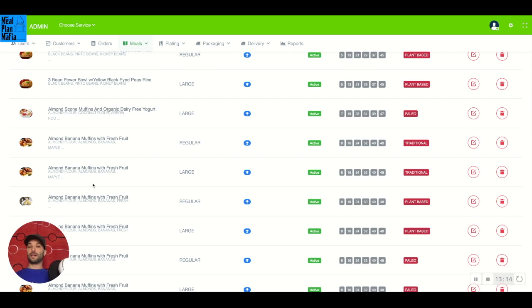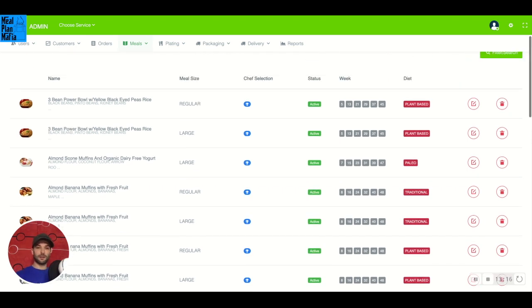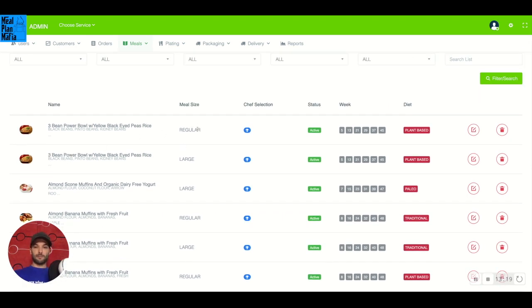So above and beyond just the recipes and macros and all that other stuff, we've got the meal size based on the portions. We can select which weeks we want this on. So you can pre-plan your menu. Our menu rotates weekly. We do a 6-week rotation. That's pretty common. I've seen people who do 12. It seems a bit crazy. 6 to 8 seems to be common. Some people do it monthly instead of weekly. Whatever your preference is, you're able to do that, and then you can actually schedule out the weeks that those items appear on the menu.